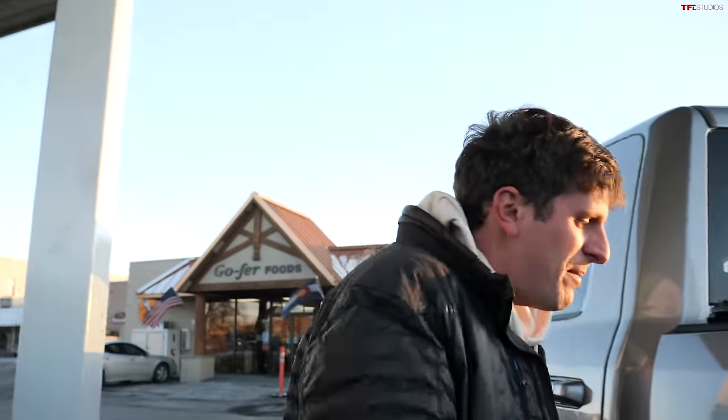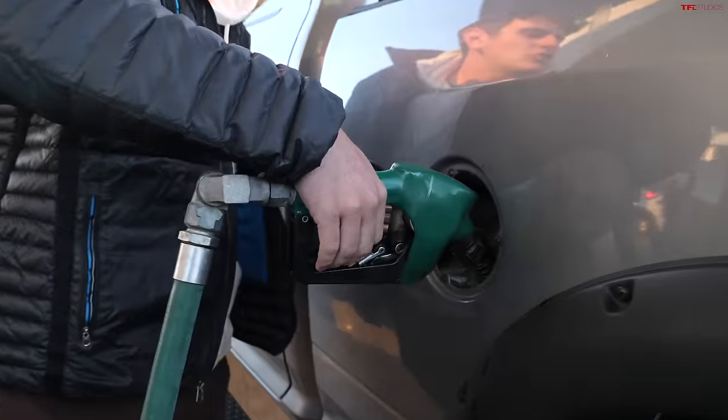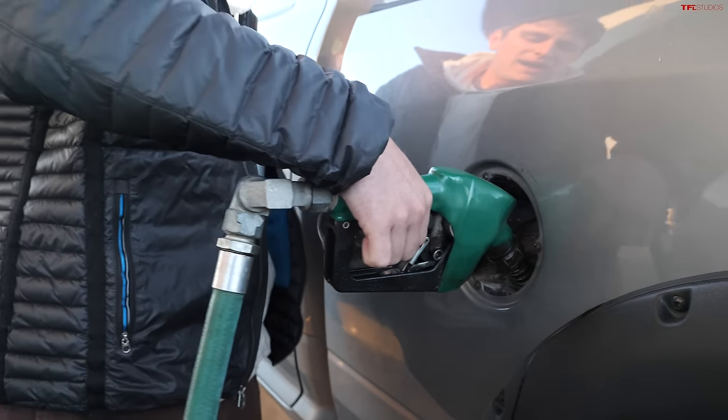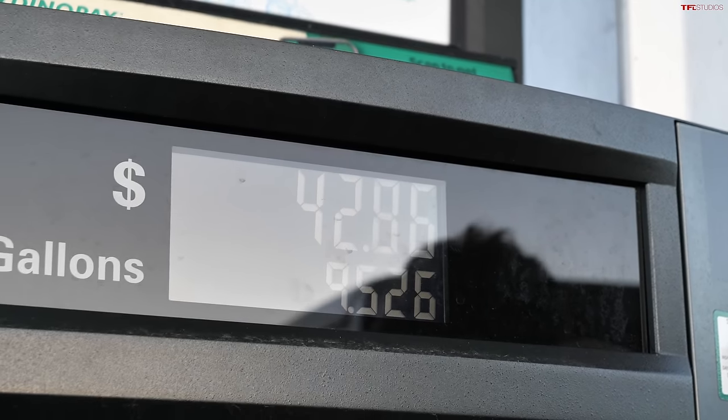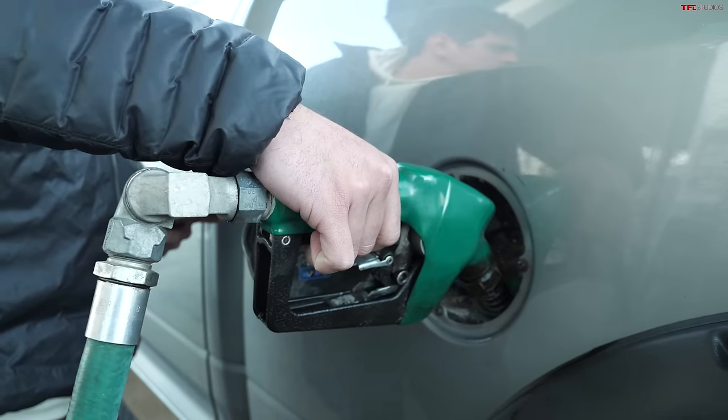Alright, we're filling up after our road trip. We drove 263 miles according to GPS. We always use our two-click method. We filled up in Boulder. We're now filling up here in Fruita, Colorado. Let's see how this Ram did.